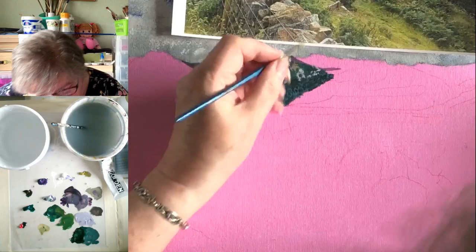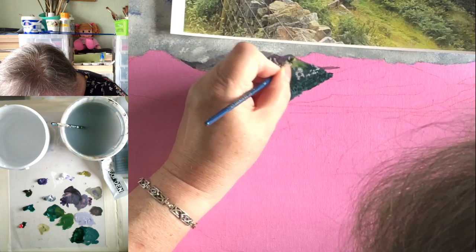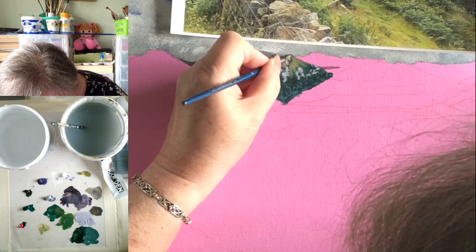So because I like that, I'm just going to add a little bit to it. I don't want this to get too light though, because bear in mind, this is the dark side of the moon. Pink Floyd? Yeah.